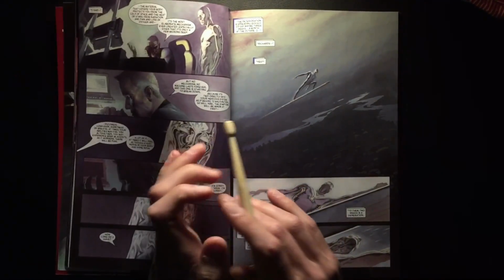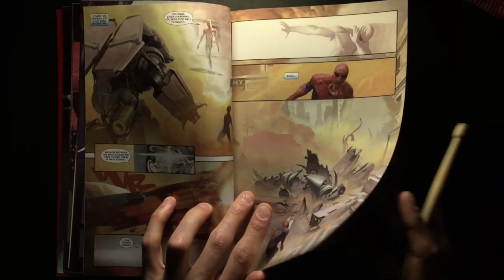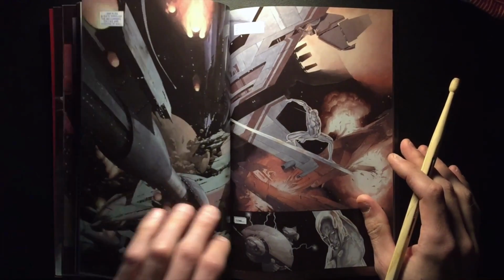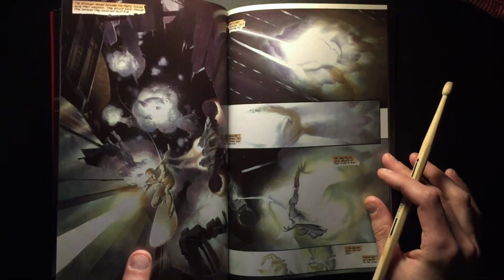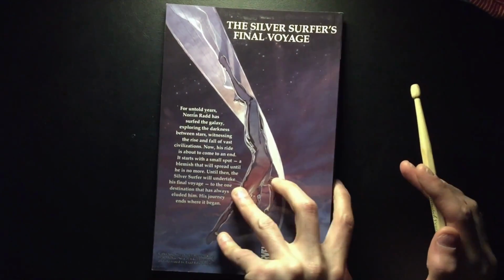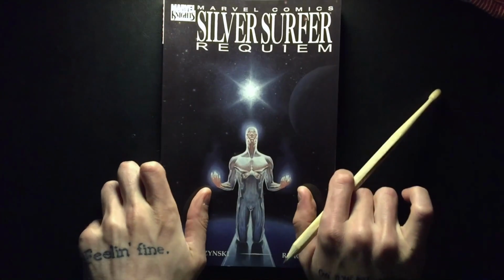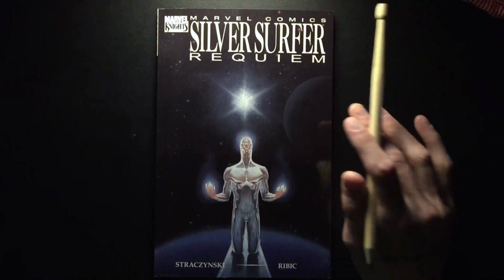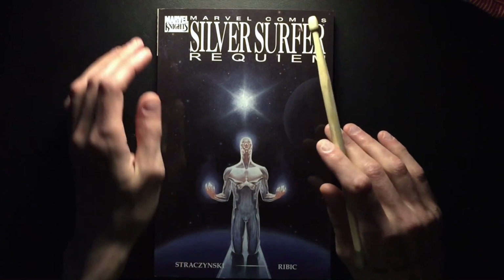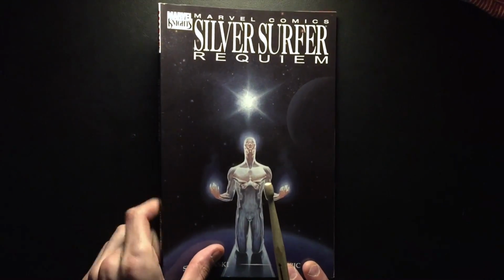And it's beautifully painted. Look at that. And it's beautifully told. If you're a fan of Silver Surfer, definitely pick this one up. It's one of Silver Surfer's best solo stories. The Silver Surfer's final voyage. If you are someone who likes more of a dramatic story, very serious, I don't think there's any humor at all. Silver Surfer Requiem. Highly, highly recommend that.